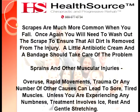Scrapes are much more common when you fall. Once again, you will need to wash out the scrape to ensure that all dirt is removed from the injury. A little antibiotic cream and a bandage should take care of the problem. Sprains and other muscular injuries.